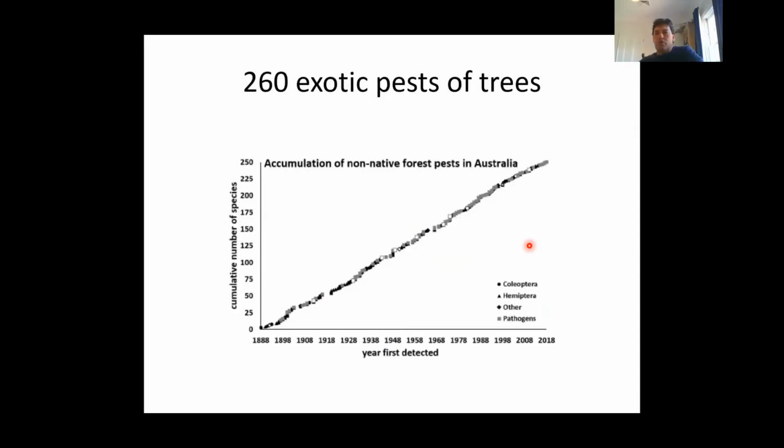We know from some work that we've recently published that there's been over 260 exotic pests of trees and forests that have come into the country since the late 1880s. You can see here that it's a pretty steady increase. Regardless of the increased trade, we're just getting this steady increase, and this is just continuing to increase. So there is a real risk of pests continuing to come into the country.